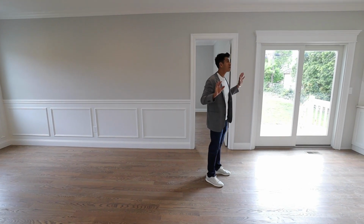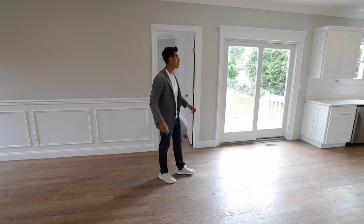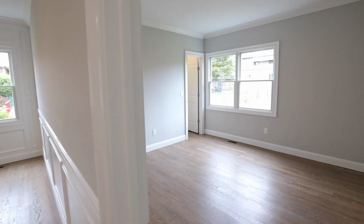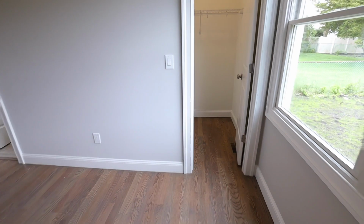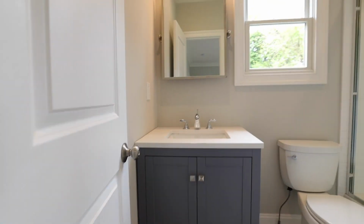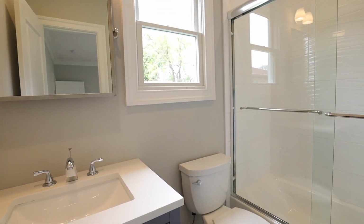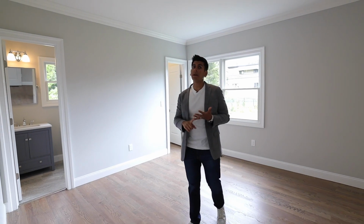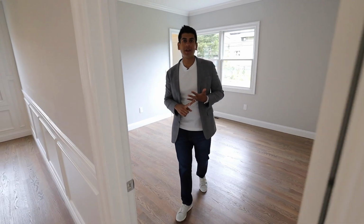I love all the trim details, the crown moldings, the archways, and right here is one of the most important features. Perhaps in the post-corona world, you're gonna find yourself working a lot more from home. This could be a great home office, and with the ensuite bathroom and a walk-in closet, this could also be a great in-law suite or a place for your guests to spend some time when they come visit.